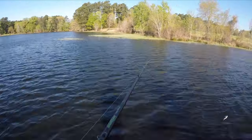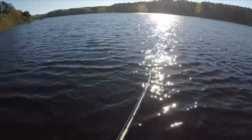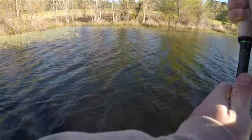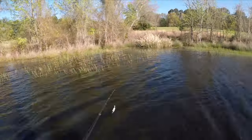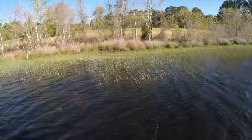All right, so we're just gonna fast forward through these first few spots that we hit here on the lake. The first 2 hours, at least, when we first got there, were a struggle. We'd see beds everywhere, but between the hot and cold weather we've had here in East Texas, the fish really don't know what to do at this point. So we saw the beds. The beds were there. You can kind of see them through the GoPro right here.